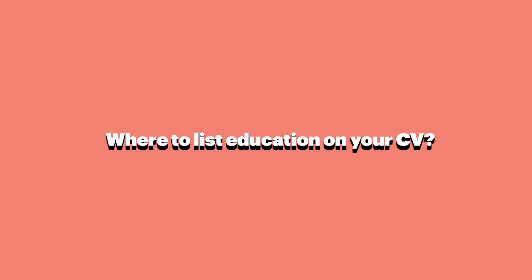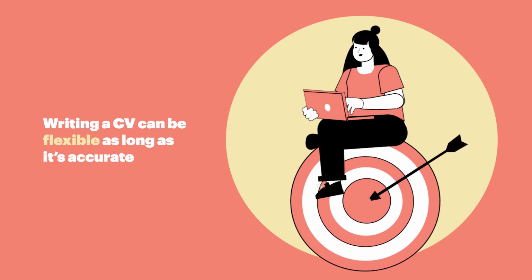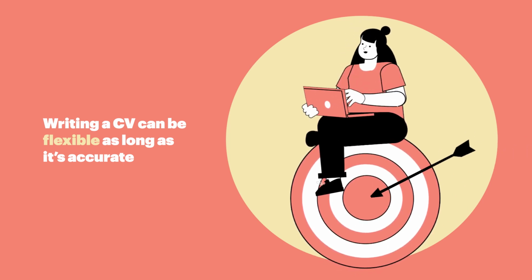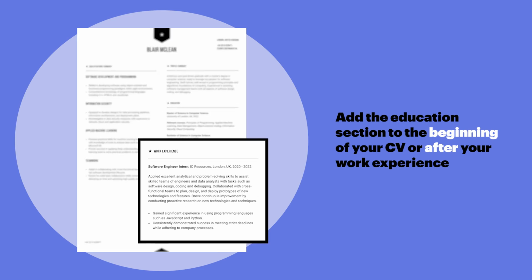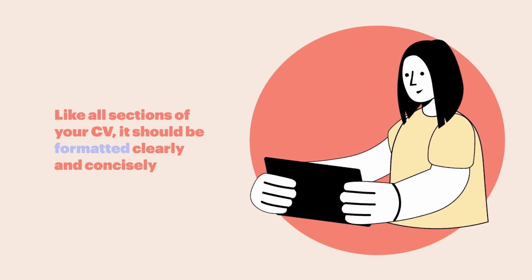Where to list education on your CV. Writing a CV is not a one-size-fits-all approach. It can be flexible as long as it accurately reflects where you are in your career journey. Depending on your specific circumstances and the CV format you choose, the education section can be added at the beginning of your CV or after work experience. Like all sections of your CV, it should be formatted clearly and concisely.